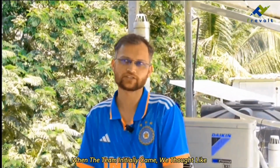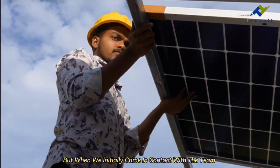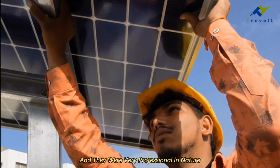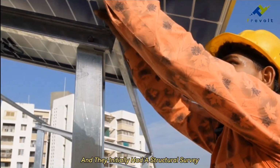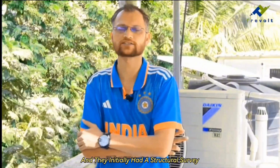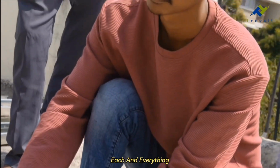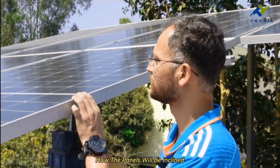When the team initially came, we thought they would be normal employees who generally work for vendors. But when we came in contact with the team, they were very technically sound and very professional in nature. They had a structural survey first. They explained each and everything, like how the panels will be inclined, what the pillars will be, and how exactly it will look.